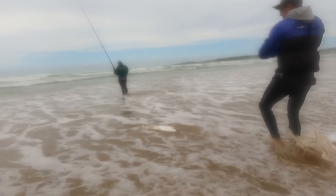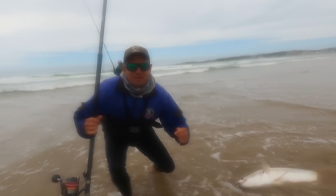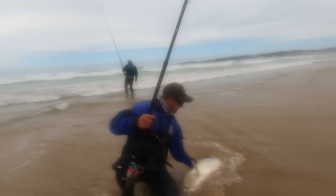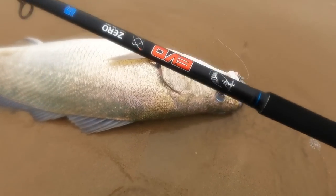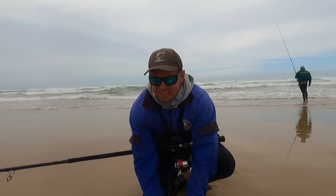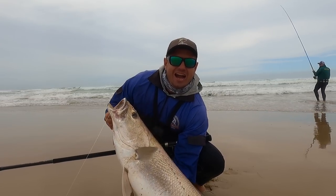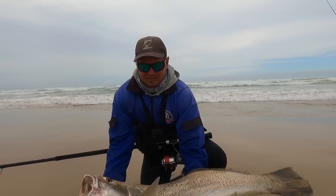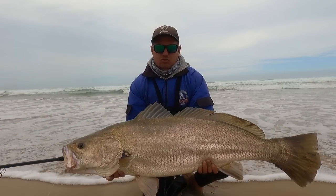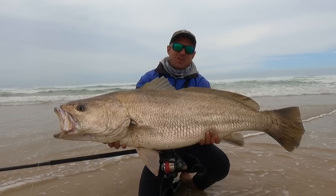Woo! Oh, it's a good fish, guys. Really a lekker fish. Stunning colors on it. Evo did the job. Yes, please, boys. That's what we came here for. Look at this beautiful cob. What a stunning fish, guys. Look at this thing. Woo! Too lekker.